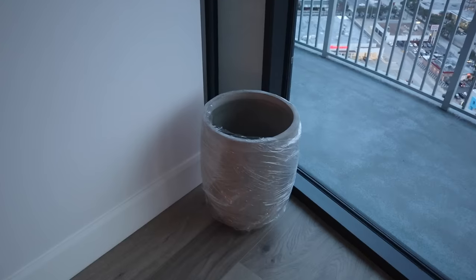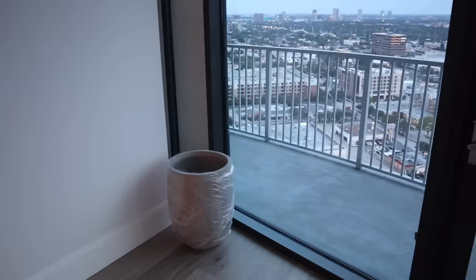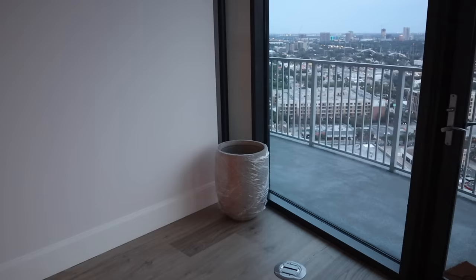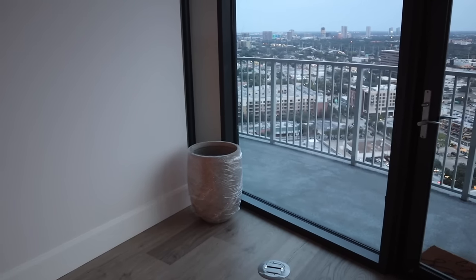Also got in my vase for my fake olive tree. This is literally the most influencer thing I can get. Every single influencer has this pot in their house with a freaking olive tree, and I am finally one of those influencers. I always thought it was pretty, but obviously in my bedroom I had no place for it, so finally in my living room I can have that.